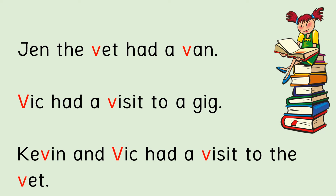You might have to demonstrate the actual grapheme that's missing. So if we think about Vic had a visit to, maybe they forgot what the G actually sounds like, and they forgot that it's a G. You might have to go G, and then they can do the I, and then they'll probably say the G because they've just heard you do it, and blend it together, gig. So yeah. Don't sort of test them. Lots and lots of support until they're reading these sentences with fluency.